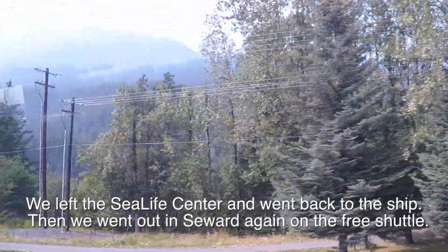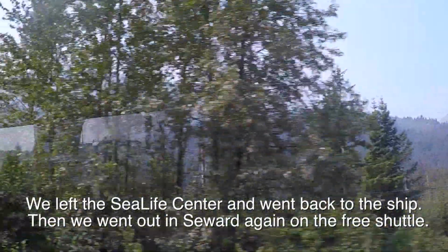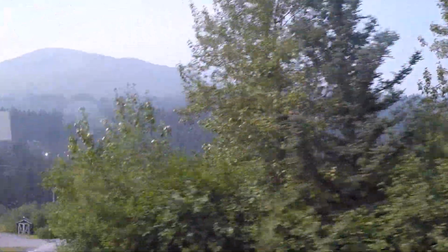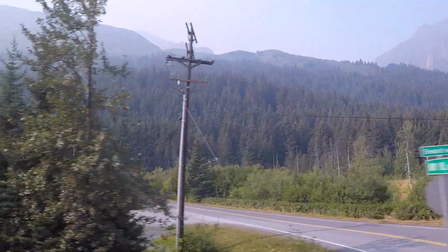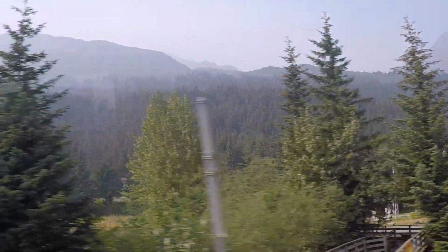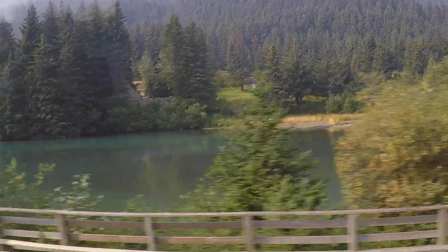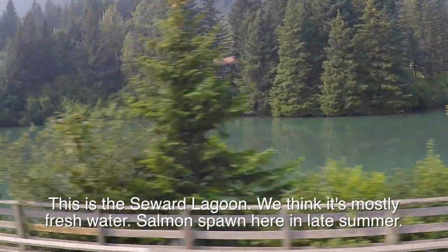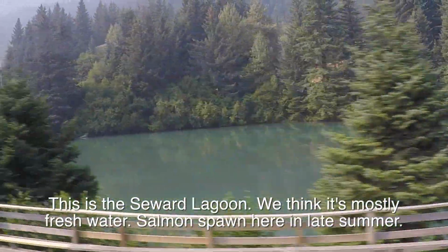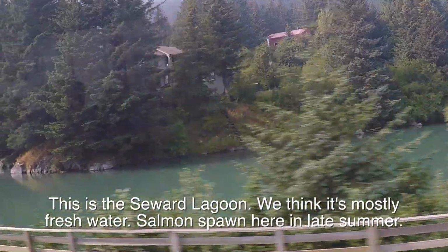From the docks. You can see the mountains and the forest, kind of. Like I say, it's very smoky here today. Although cleared up a little from this morning. This morning we couldn't see any of this. There's these lakes. See, there's one. I'm not sure if they're freshwater or saltwater though. But it really is picturesque here, right?